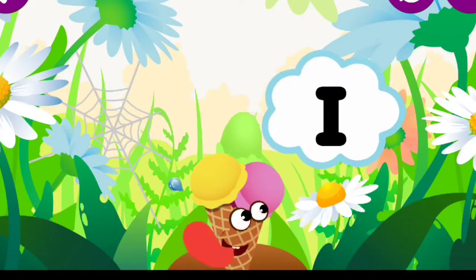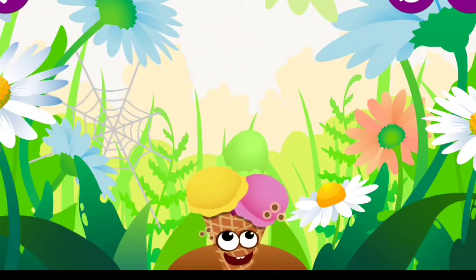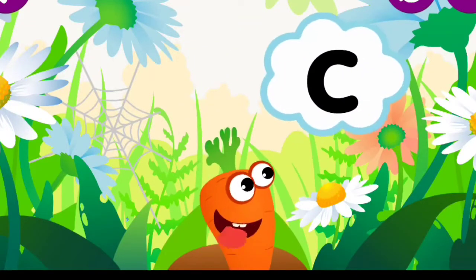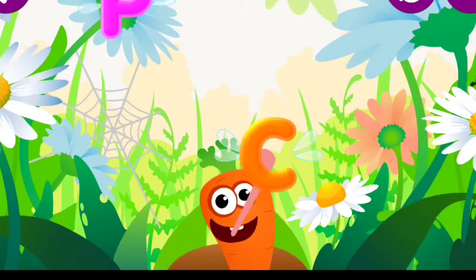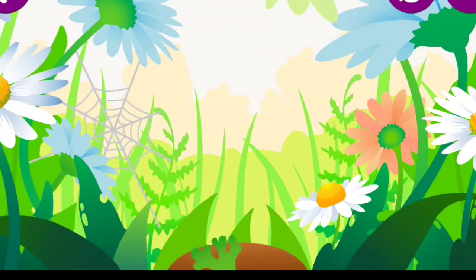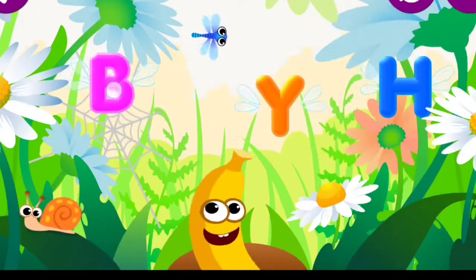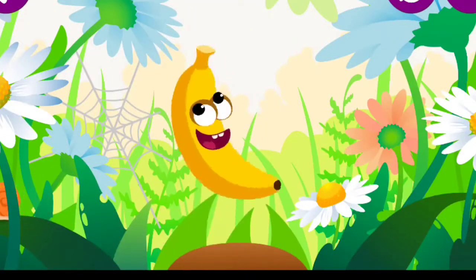Ice cream loves the letter I. I is for ice cream. Carrot loves the letter C. C is for carrot. Banana loves the letter B. B is for banana.